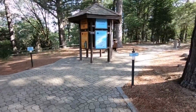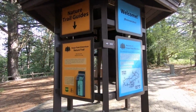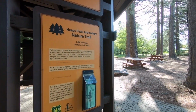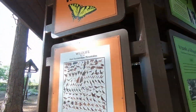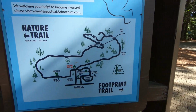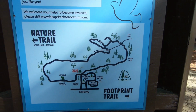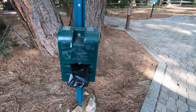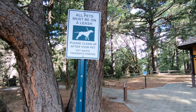And then there's this kiosk to provide some information since the information booth is closed. And here's a map of the Sequoia Trail. It's a 1 mile loop. They do provide little poopy bags to pick up after your dog. Dogs must be kept on leash at all times.